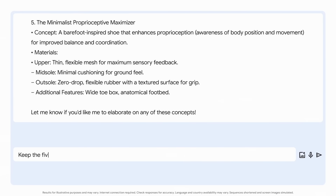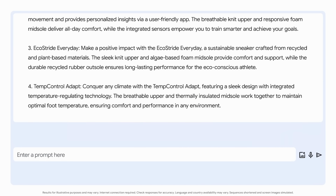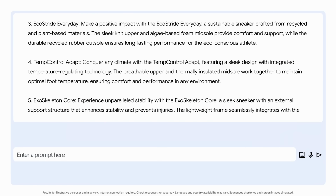Keep the 5 ideas generated, but refine them using these 2 examples as references. Here's where we'll paste in the references. There's a lot of choices here. And they all seem like good options for the task. And this is cool. A shoe that regulates temperature.